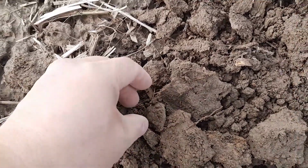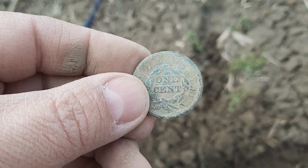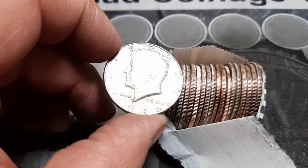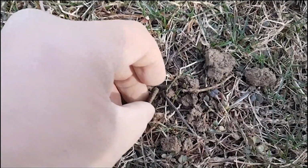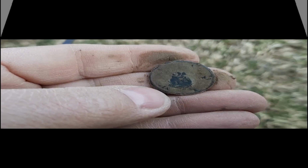Looks like we may have hit a largie. 1847 braided hair, large cent. And we got a 1966. Alright, bring you back in. It looks like I got a 2 center. Yep, there it is, 2 cent.